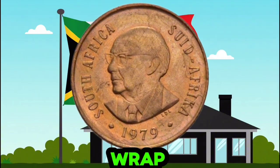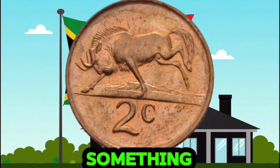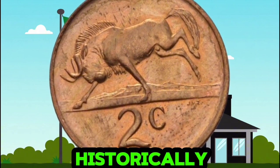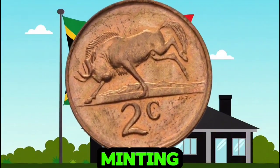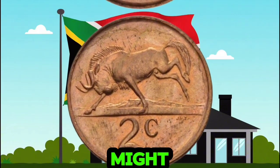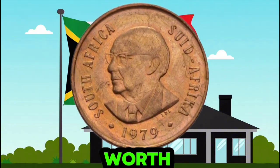So, to wrap things up, the 1979 South Africa 2-cent coin is a fantastic example of how something as simple as a small piece of currency can carry immense value, both historically and monetarily. The rarity, the condition, and the minting errors are all key factors that determine how much a coin like this is worth. If you're a collector, it might be worth taking a second look at your collection and seeing if you've got a 1979 2-cent coin that could be worth millions.